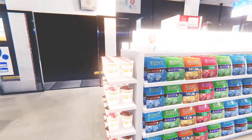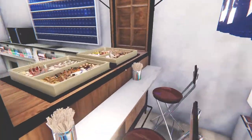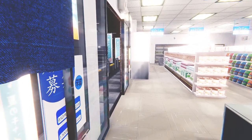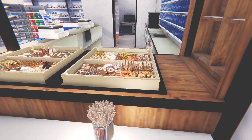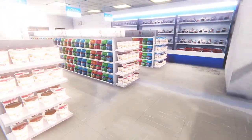One thing I'm wondering, though, is if all these assets were made in-house, or if they were bought on a store, maybe half and half, because the differing quality between a lot of the assets makes me think that some of these may have been bought. I don't know for sure, obviously, but the food looks so good compared to everything else.